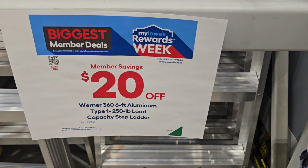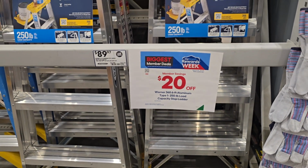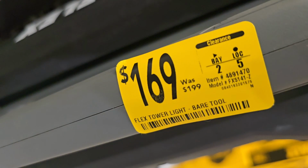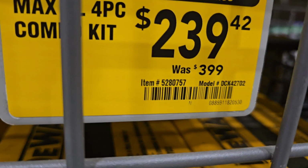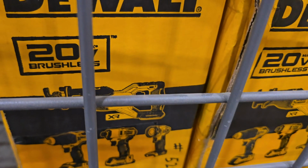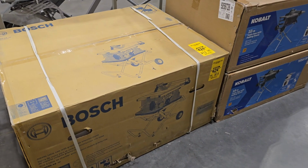20% off for the Werner 6 feet aluminum ladder. And then you got $169 on this tower light. It's on clearance from $199. All right, they got this one on clearance, $239 from $399. So for the 4-piece combo kit. This is from the DeWalt reciprocating saw, impact driver, a light, and a drill. You can check it out.